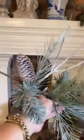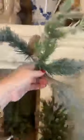But this one is one of my favorites, and this one is a limited one. We don't have as many as the other ones. So just make sure that if that's something you want, then you can definitely get it.